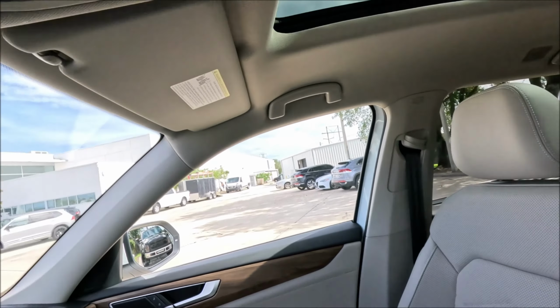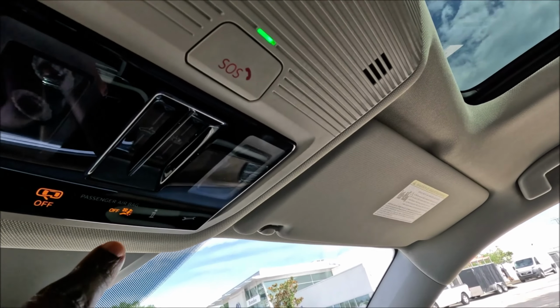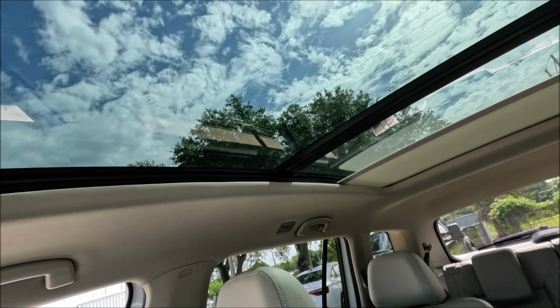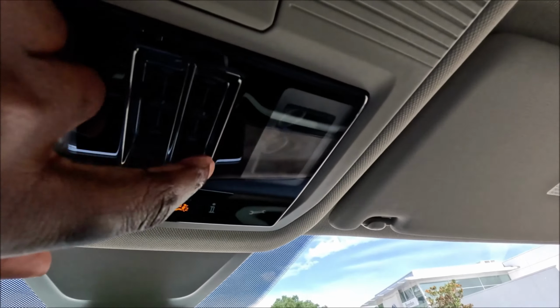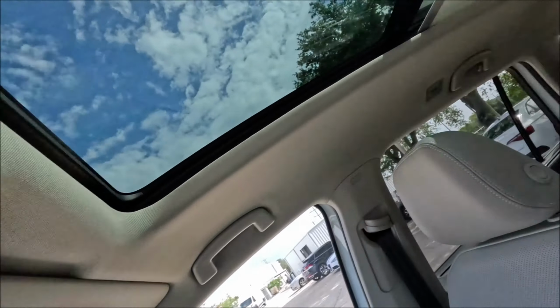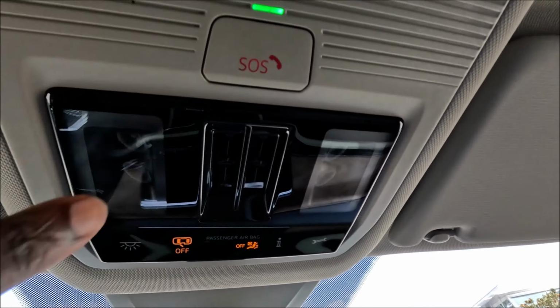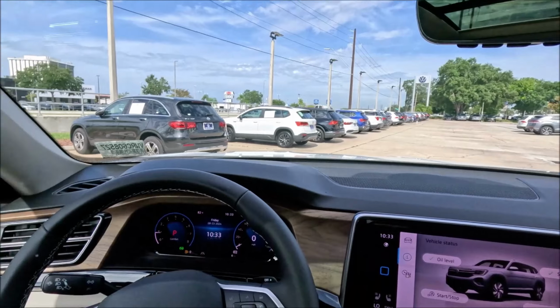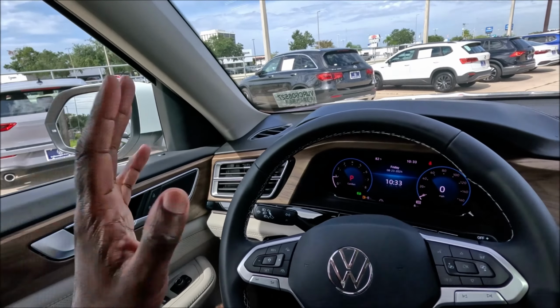Now what helps us out is the one touch that we have, the little slide, the big panoramic roof. Now I'm closing it just to show you that one touch. We'll do it again and slide it back. Oh, I stopped it, but let me slide it again. Let it go back, one touch, beautiful thing, all right? This is a great place to be.